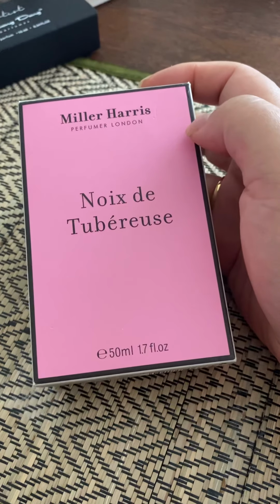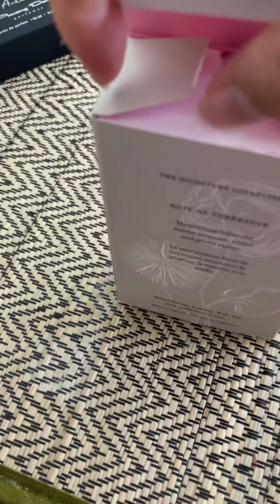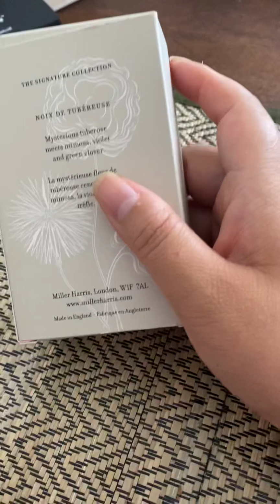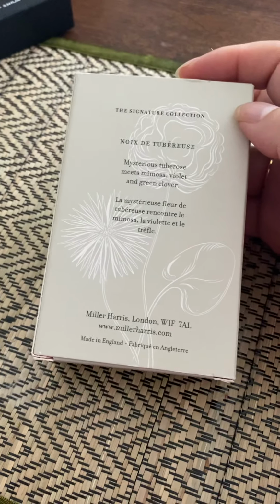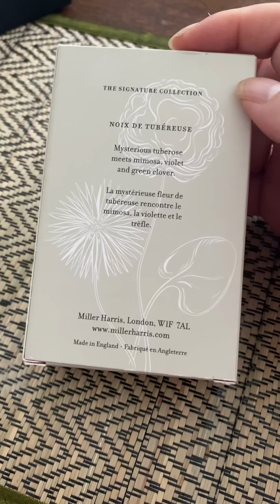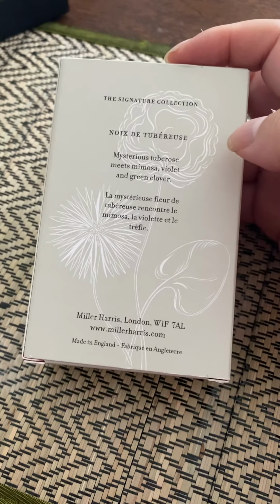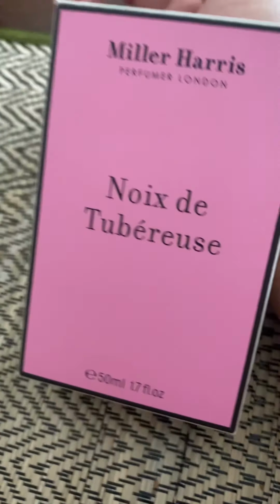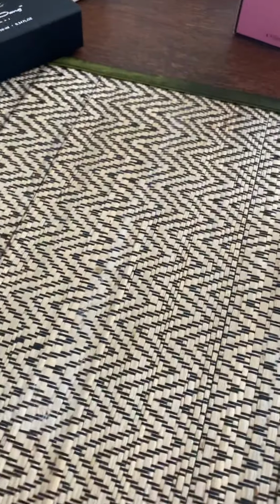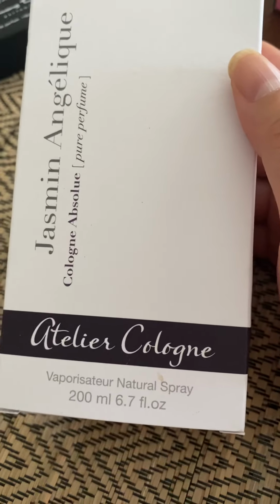And the color of the front of the box is exactly like how it smells. This is the epitome of bubblegum tuberose. It is Barbie pink, mimosa, violet, and green clover. So this is super feminine and bubblegum, like Barbie. This is exactly what it smells like. It's very nice. It's not heavy whatsoever. It's very powdery and sort of purpley pink. Very fun perfume.